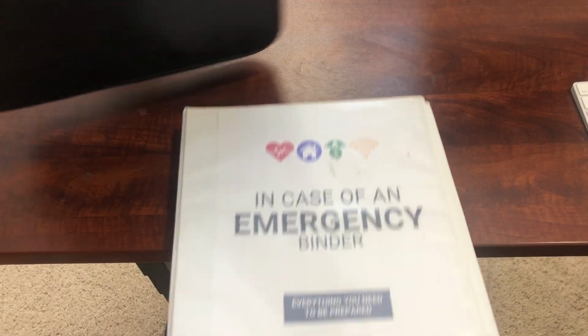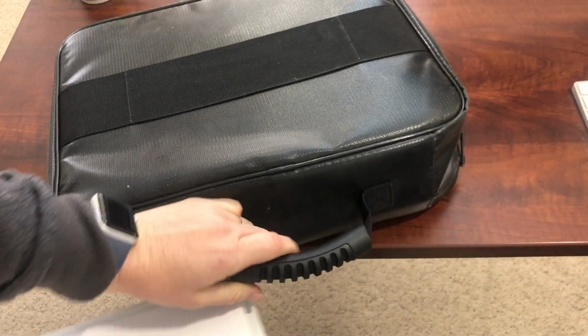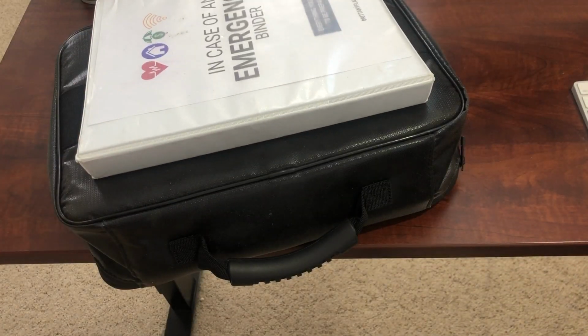Now, I also made copies of some of the pages and put them in a much smaller, more transportable case. So we have 72-hour kits. If we ever need to, in an emergency, get out of our house, we can just grab this case. It is also fireproof, but it's lighter, easier to carry. We have copies of everything, so copies of those passports, copies of our driver's license.